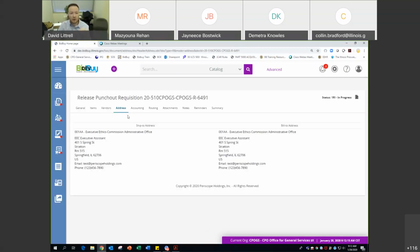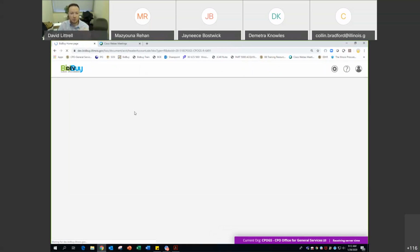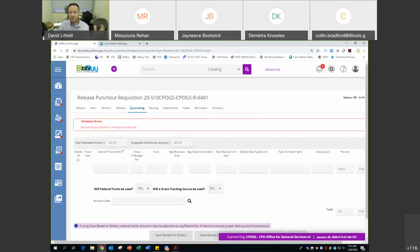Even on the punch out, you still will do your accounting function. If you have ship to, bill to addresses differently, all of that's still going to operate the same way. So, for instance, on the accounting, we would do not applicable to make sure that it's hitting the proper approval paths, and then just continue your process from there.